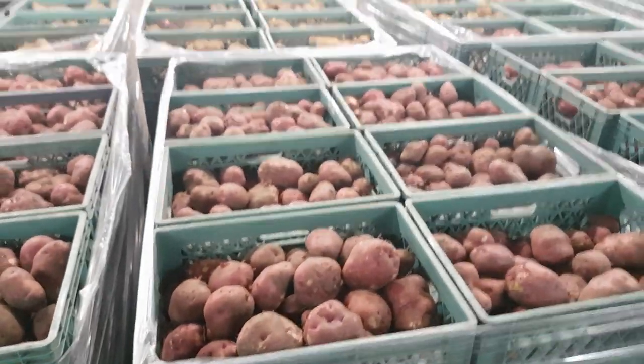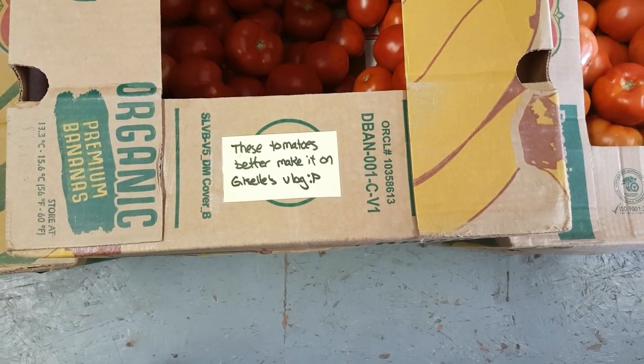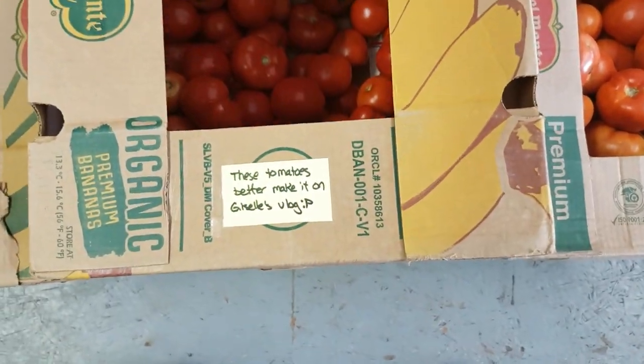All those potatoes. Early last week, one of the colonies sent us tomatoes because we didn't have enough. And today, when putting out tomatoes, potatoes, I got told that the colony that sent us the tomatoes put a message on one of the boxes for me. And I just found it so funny. This is what they put on the box. And I actually find it funny. But if you see this, I saw your message. Thank you for the tomatoes.